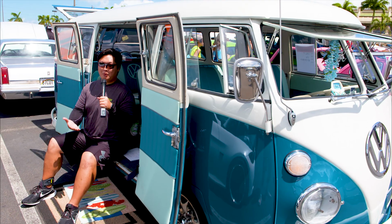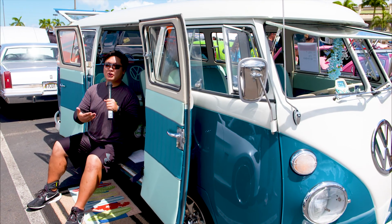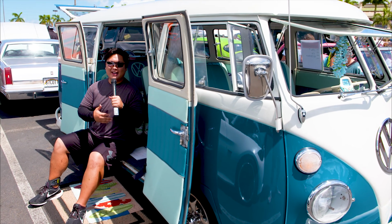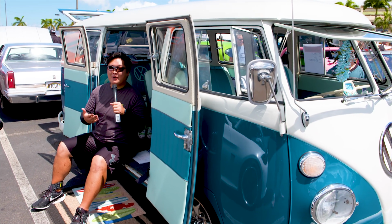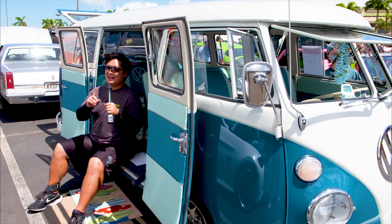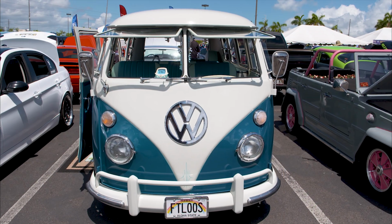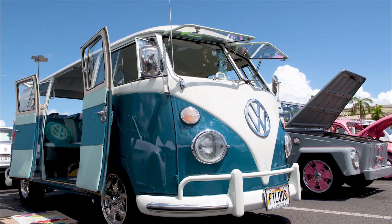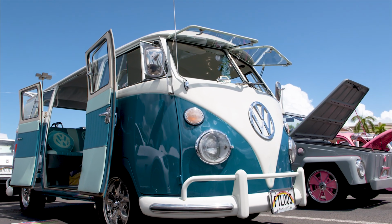So if you have been watching our show, thank you very much, but you've noticed that we've been filming a lot of Volkswagens. We had a Volkswagen event the other week, and I had just about enough of Volkswagens. However, one more Volkswagen won't hurt us, and I absolutely love this 1967 11-window bus. This is the last year of this door style, and it is beautiful.